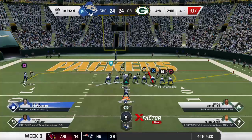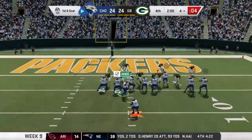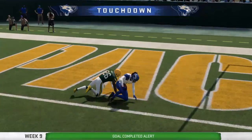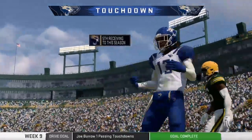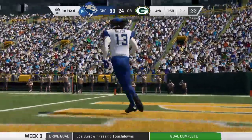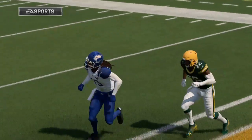So it's our visitors with the football as we get you reset. They've got it 1st and goal, looking to take the lead here. And he is in. Touchdown, Chicago. T.Y. Hilton with his 2nd touchdown of the game, number 7 on the year. And they are able to break the tie and move out in front here in this 4th quarter.